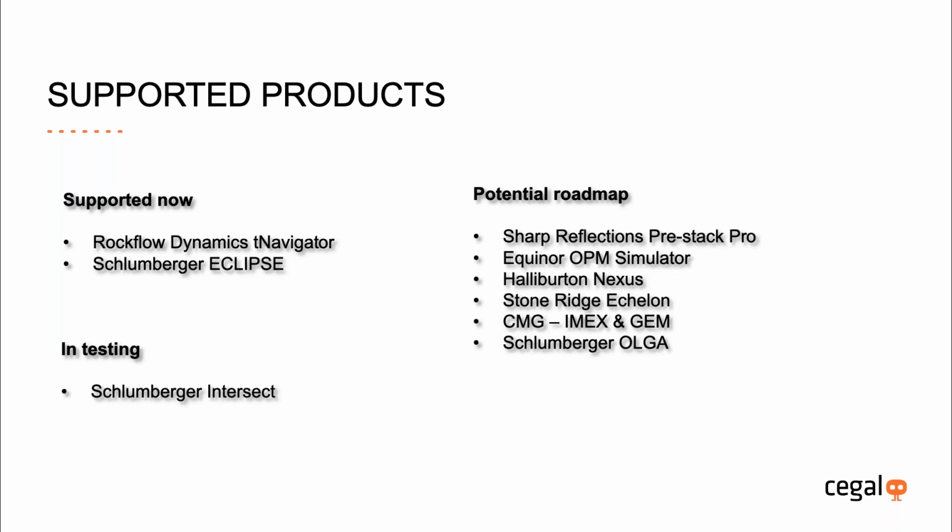In testing, we do have Schlumberger's Intersect, which we will soon launch as a supported simulator. And depending on the customer feedback going forward, we are looking at adding Prestack Pro, the free and open source Equinor OPM simulator, Halliburton Nexus, and we're looking close at Stone Ridge Echelon, Emacs and Gem from CMG, and Olga from Schlumberger. This is very customer driven, so which one will come around next depends on the needs.